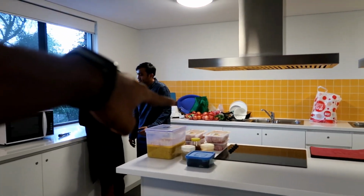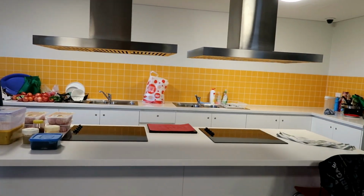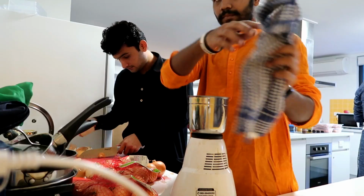Alright, so we have come to the East Tower. This is the kitchen for today. This is where we're gonna cook. That's Hussein, that's Kaustubh, that's all the stuff. We got some stuff over there as well. This is our kitchen. Yeah, all set.